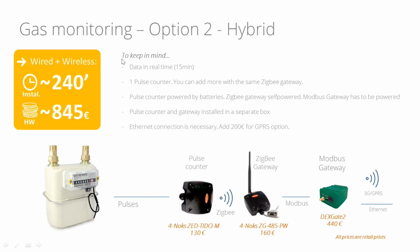In that solution, you can still have data in real time, every 15 minutes. With 1 pulse counter you can add more with the same Zigbee gateway, but you need one pulse counter for each meter. So if you have 4, you will have 4 of them. The pulse counter is powered by batteries, so you don't need to power it. It's self-powered, while the gateway you have to power. Pulse counter and gateway need to be installed in a separate box, inside the same room. The Ethernet connection is necessary, otherwise you will add 200 euros. So this is a hybrid solution, wired and wireless.